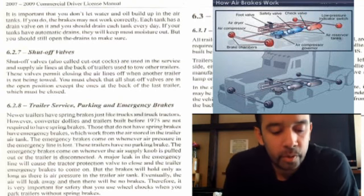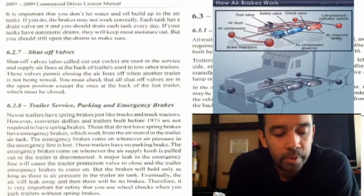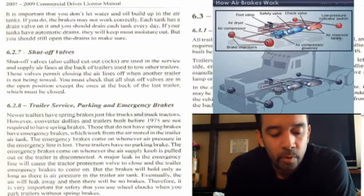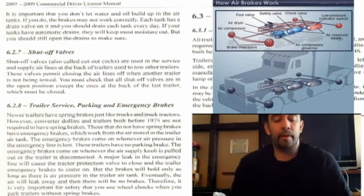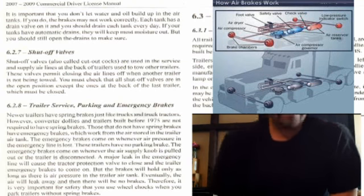It is important that you don't let water and oil build up in the air tanks. If you do, the brakes may not work correctly. Each tank has a drain valve on it, and you should drain each tank every day. If your tanks have automatic drains, they will keep most moisture out, but you should still open the drains to make sure. Okay? Part 7 is called shut-off valves.